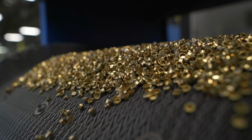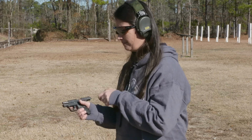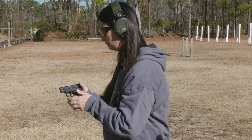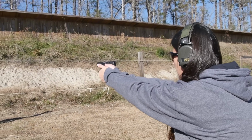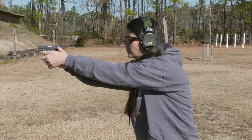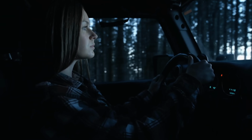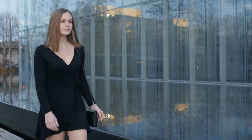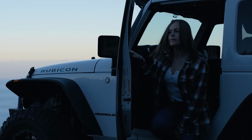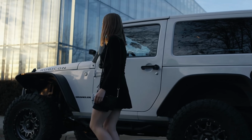Think about concealability. A 22 LR pistol, like the Ruger LCP2 Lite Rack, is so small you could tuck it in your pocket and forget it's there. Compare that to lugging around a 45 ACP, it's like carrying a brick. For folks who need to stay low-key, whether it's a late-night gas station run or just daily carry in a rough neighborhood, the 22 LR is a game changer. You're armed without advertising it, and with modern loads like Federal Punch, you're not just carrying for show. Those rounds dig deep enough to make someone regret crossing you.